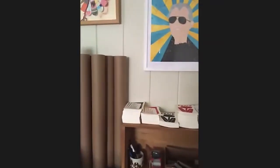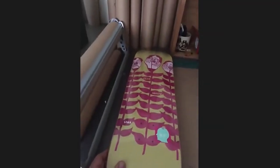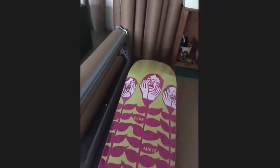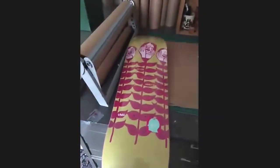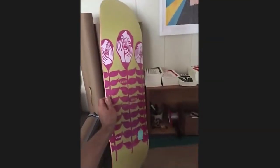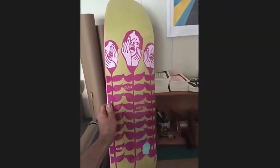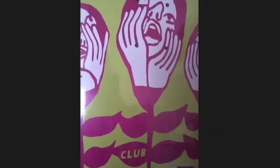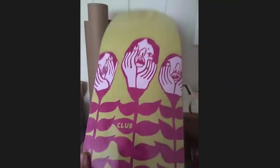So another thing I wanted to show, so I do some artwork for skateboards. I like skateboarding. I've always loved skateboarding. Very important part of my life. And I work with this company called UMA. And this is a skateboard graphic that's fairly recent. And it's kind of cool because you can see this wood grain that sort of pops out in that pink. Rather than a printed color, it's like a stained veneer. It's a really cool printing process.